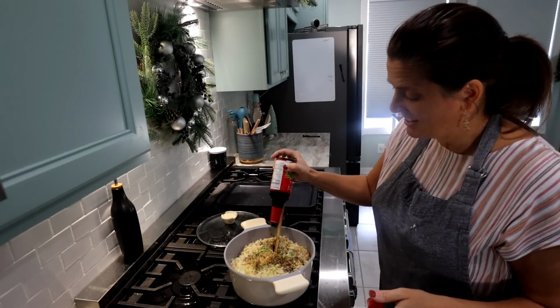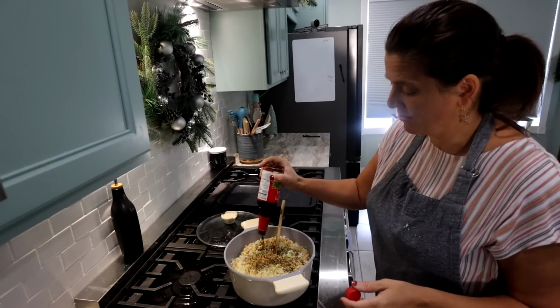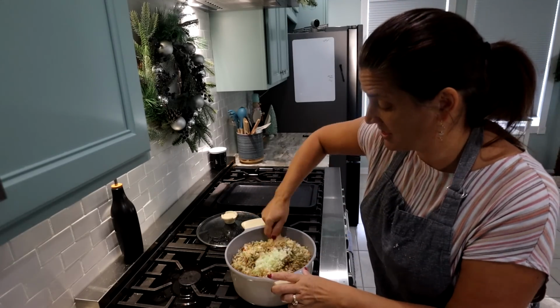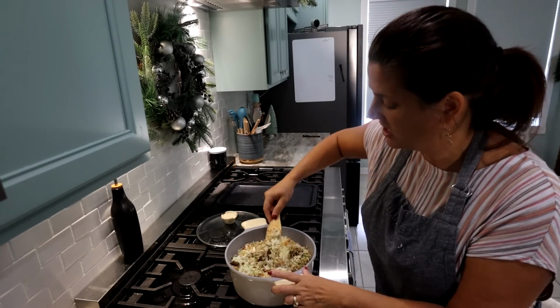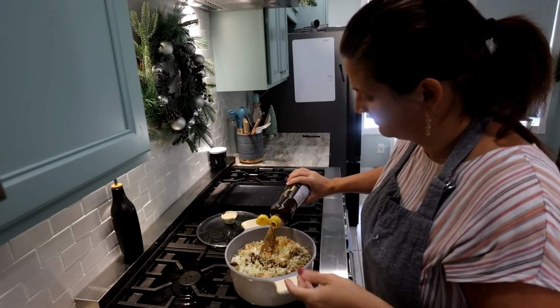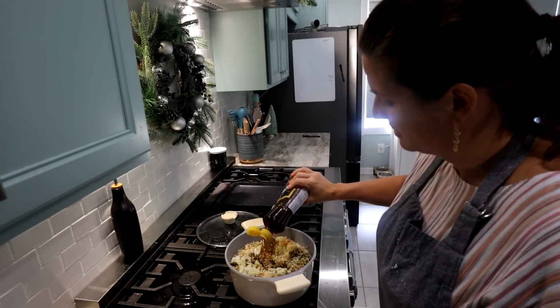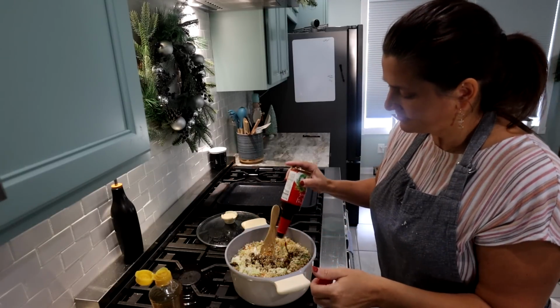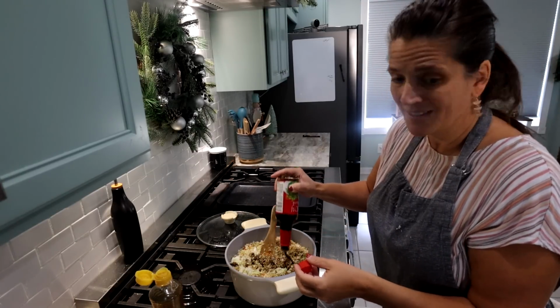It's yummy. It's the same stuff you would put in an egg roll, but instead of having to actually stuff those little egg rolls, because that's not a fun task either, you just eat it and scoop it up. And this is sesame oil. So good. Okay, I have to add a lot more soy sauce. So this is really good.